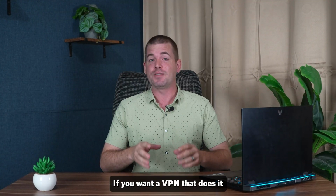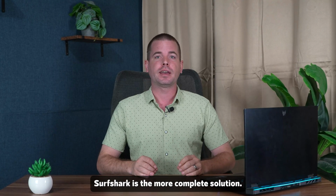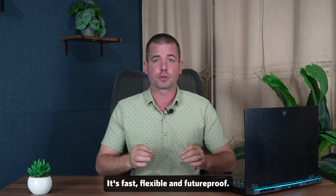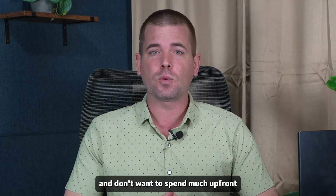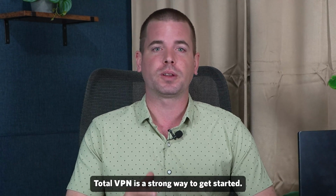So here's the bottom line. If you want a VPN that does a little bit of everything and does it all well, Surfshark is the more complete solution. It's fast, flexible, and future-proof. But if you're new to VPNs and don't want to spend much upfront and only need the basics, Total VPN is a strong way to get started.